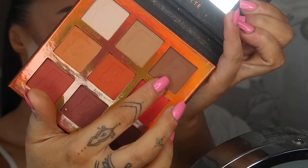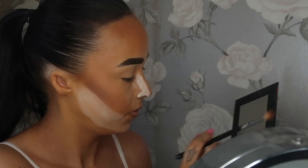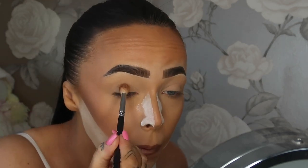I am then going to move on to my new step in my everyday makeup routine, taking the NYX Fiery Matte Palette from Beauty Bay. I will then take the third shade in, which is quite a dark brown colour, on a really big fluffy brush, and this will go all over the eyelid and into the crease.